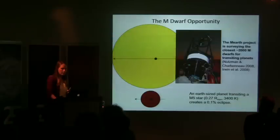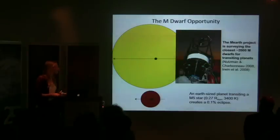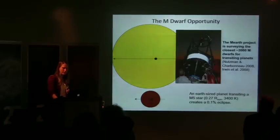OK, there's one survey in particular that I should mention, the MEarth project, which is devoted exclusively to surveying nearby M-dwarf stars. It's looking at the closest 2,000 northern hemisphere stars. This survey discovered GJ1214, the lowest mass planet that I've been showing you. So this seems to be a good strategy.